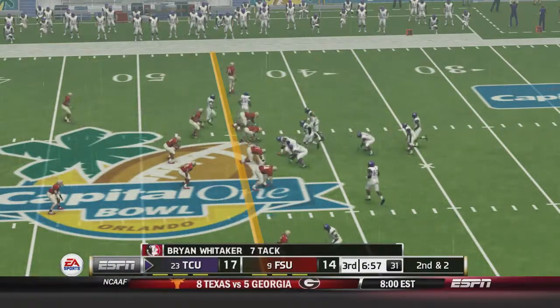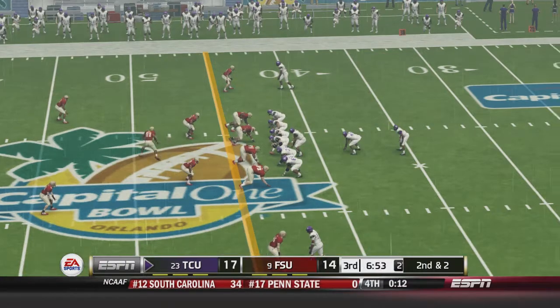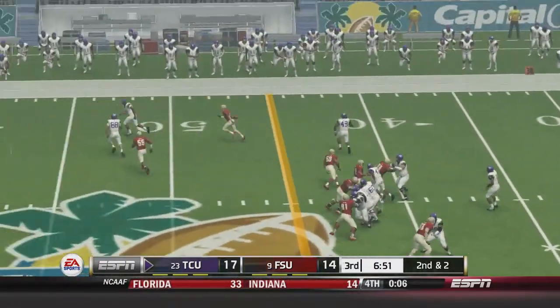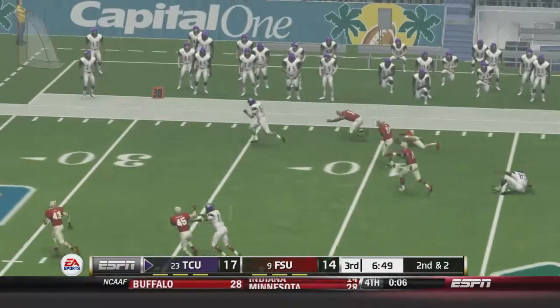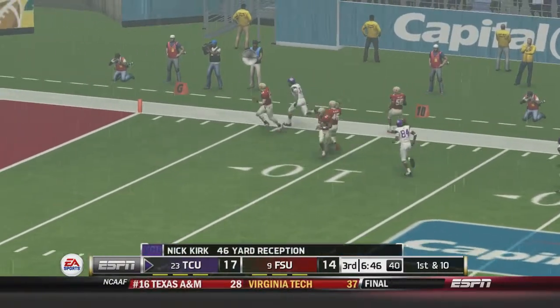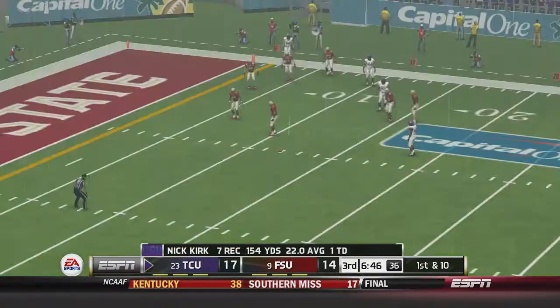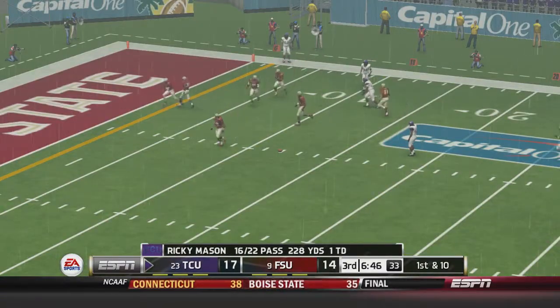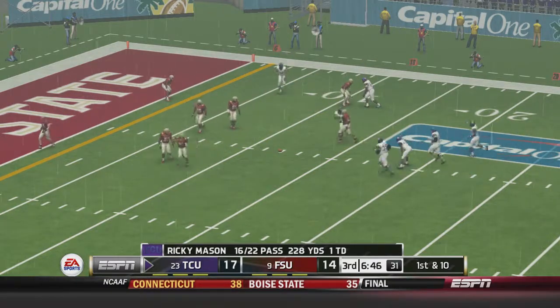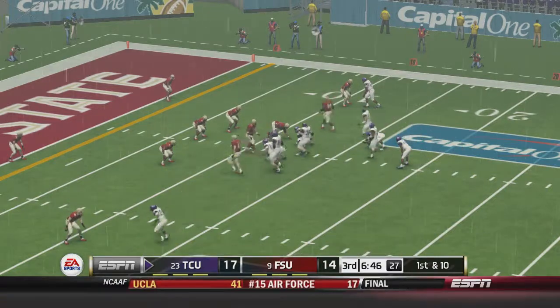It looks like TCU might have made a little bit of adjustments and told Mason, just get rid of the damn ball. Do not hold on to it. Fake handoff there. And that's Kurt. Kurt's going to break a tackle. He's down to the 20. Inside. Did he get inside the 10? I don't know. I think he was out of bounds at the 12. Nick Kurt, 7 receptions, 154 yards. He is destroying this Florida State defense.